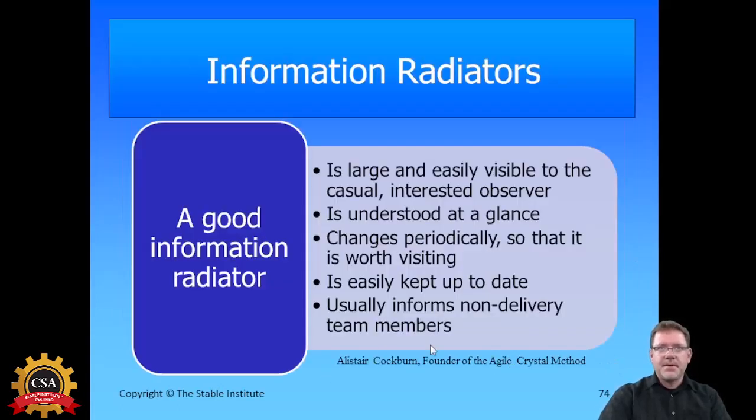Here's a comment from Alistair Cockburn, one of the founders of the Agile Crystal Method and one of the signers of the Agile Manifesto. And he coined the term information radiator. He said it's large and easily visible to the casual interested user, understood at a glance, changes periodically, is easily kept up to date, and usually informs non-delivery team members of what's going on. Remember, your job as a professional is to be able to express how things are going in whatever you're given stewardship over, so that the people you report to can just look and see how things are going and not have to chase you around asking you all the time. You want to get to that point. That frees up their time so they can spend it growing the business.